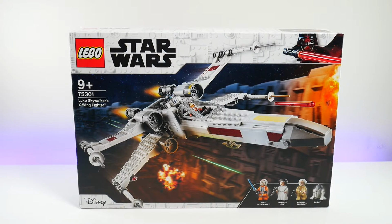Today we are looking at the Lego Star Wars Luke Skywalker's X-Wing Fighter. This is one of the new 2021 Lego sets. It's just hit the stores in the last week or so, and I cannot wait to build this. X-Wings are one of my favourite ships in the Star Wars universe, and this comes loaded with some really cool minifigures. We've got Luke, Leia, General Donna, not too sure who that is, but he looks cool, and R2-D2 of course.